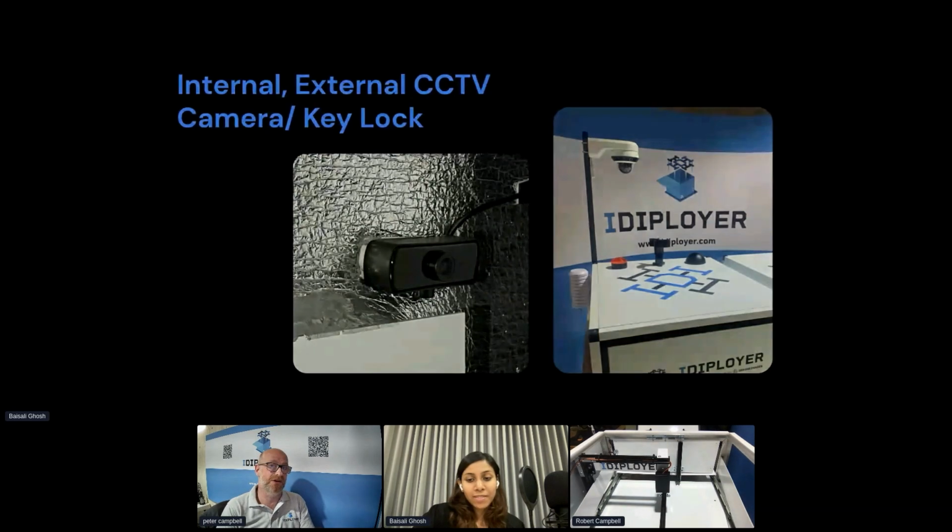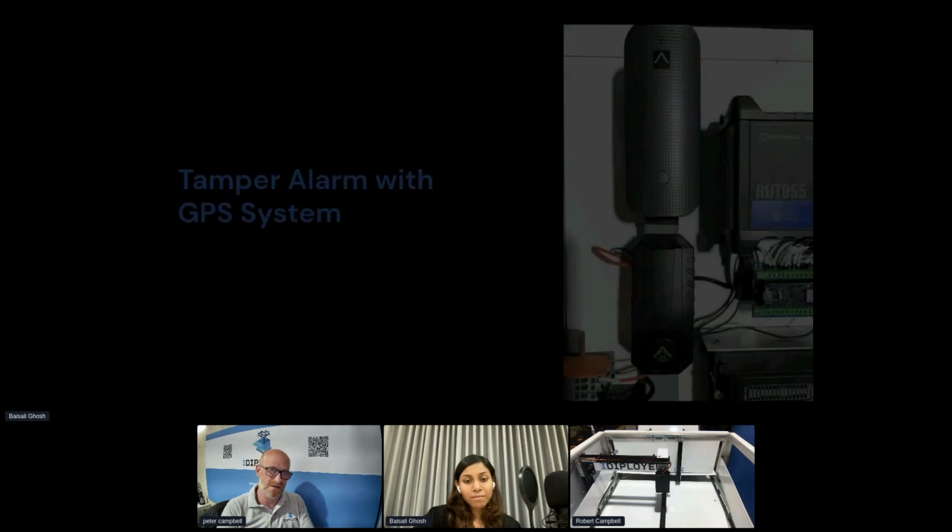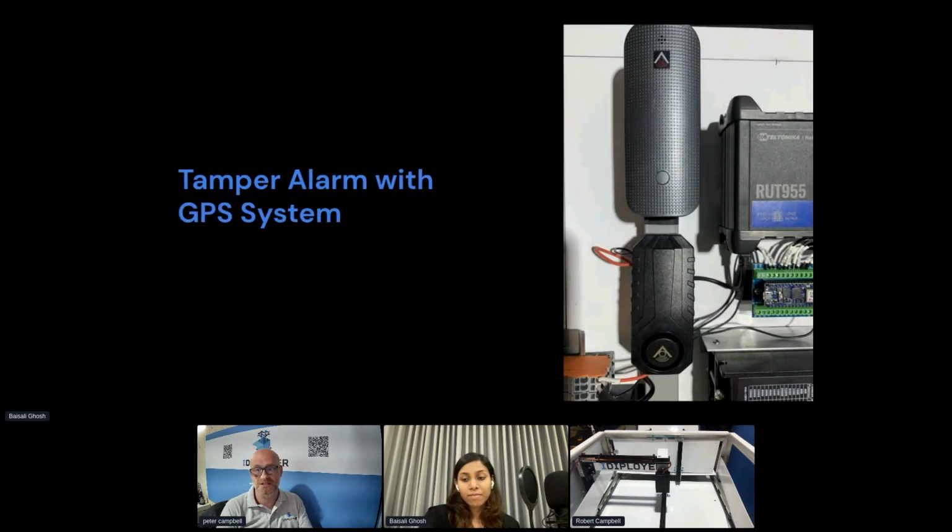Now, worst case scenario, if somebody takes the docking station, the same system has a geofence GPS tracker. So if the docking station is removed more than 50 meters from its set location, the GPS tracker will ping you a message to say the docking station has moved, and you can track its whereabouts.